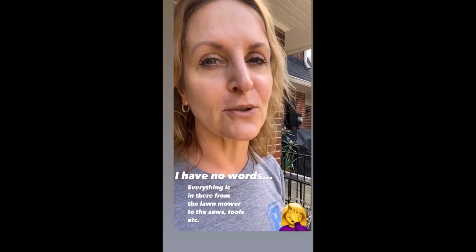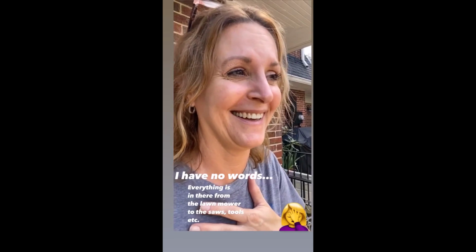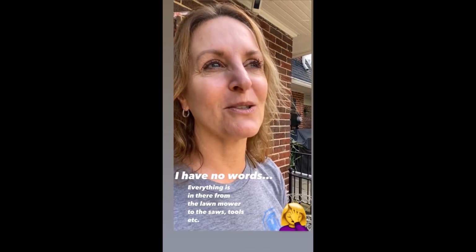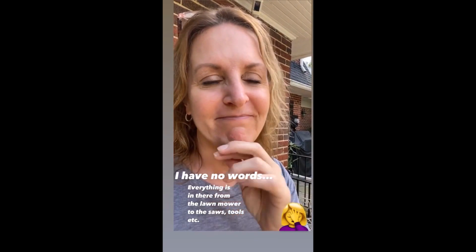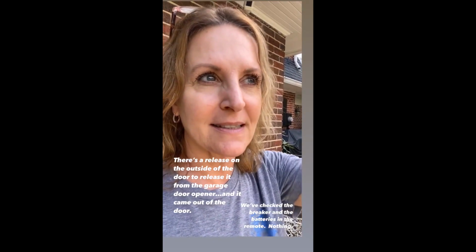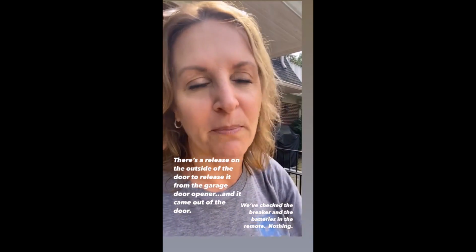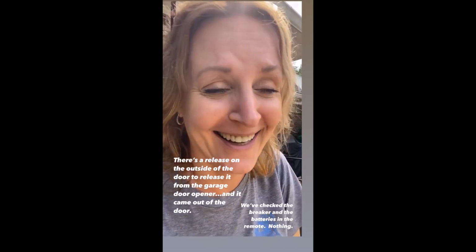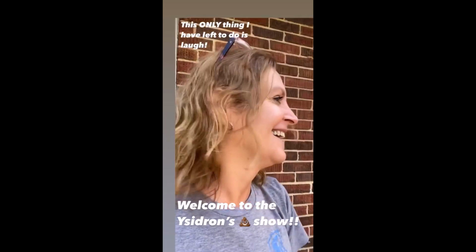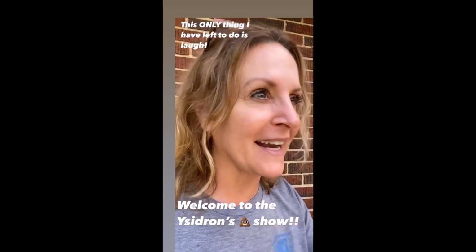We went to open the garage door and it won't open. There's no exterior door into the garage. Rob pulled something on the outside of the door that should release the door from the garage door opener, and that came out. So it's a crap show here. Just a plain old crap show.